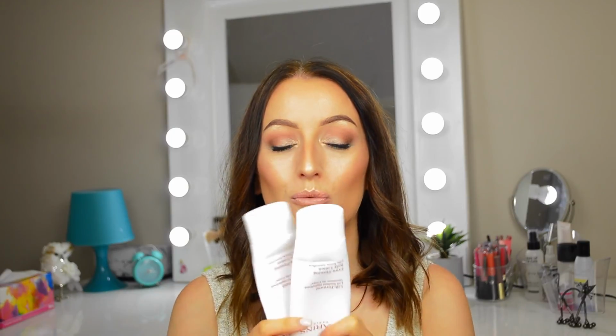Now it's one of those products I feel like you need to use for a while to see results. I don't really feel like my skin was that much tighter using it, but it was really hydrating and the texture was beautiful, smells really nice. I don't know what it smells like, some kind of fruit or flower, but it felt really good on my skin. You get a slight tingling sensation with it, which I suppose is the tightening effect. Whether it made a difference to the tightness of my skin, I'm not sure, but I did really like it.